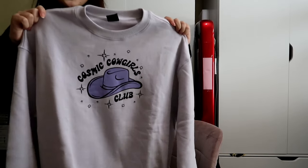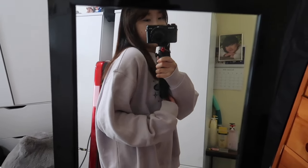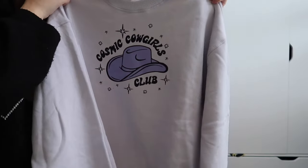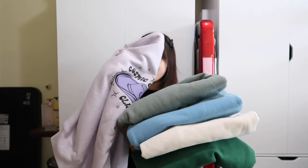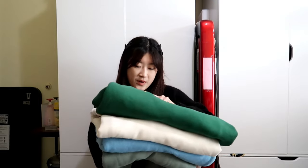Then we have this PacSun shirt. It says Cosmic Cowgirls Club. It has a hat in the middle. I don't know how well the camera is picking up the color, but it's light purple and the hat is darker purple. This one is in a size small. I actually got five of these crewneck sweatshirts by PacSun. I think I got them all in a size small.